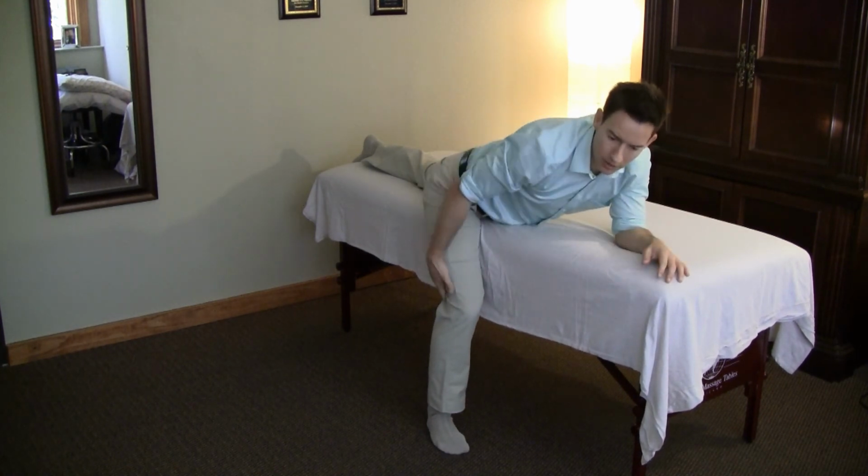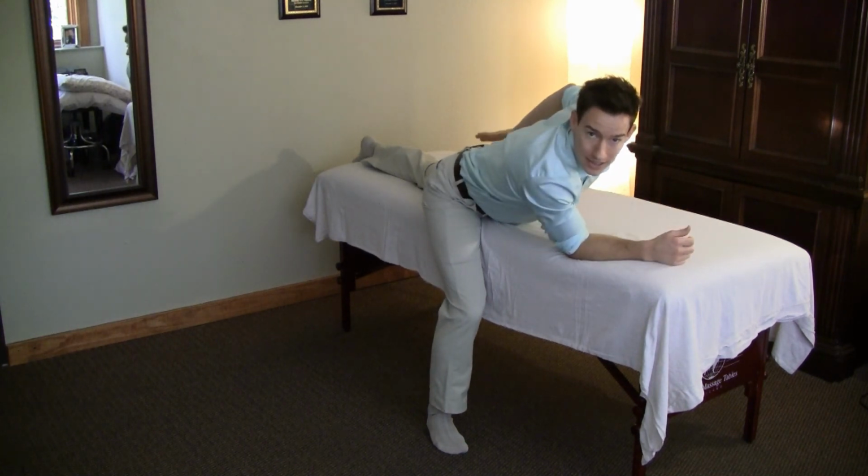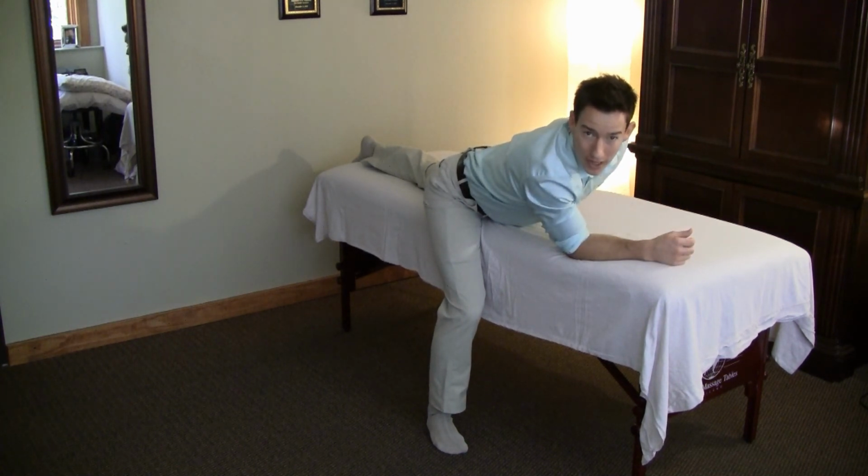Sometimes people get a little bit of a stretch through here, that's fine. What we're actually working on is the side that's up. We're lengthening the psoas on this side that's up. So the last stretch that I just showed you, the scissor stretch, you hold a little bit longer than the standing hip flexor stretch I showed you first. You're going to hold that scissor stretch for 1 to 3 or 4 minutes even, as long as you can stay really relaxed into it and it's not causing you any pain.